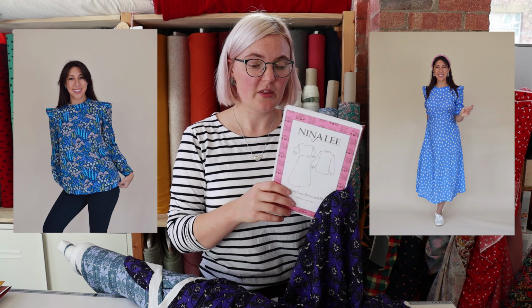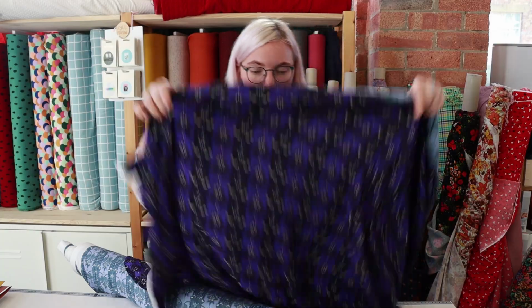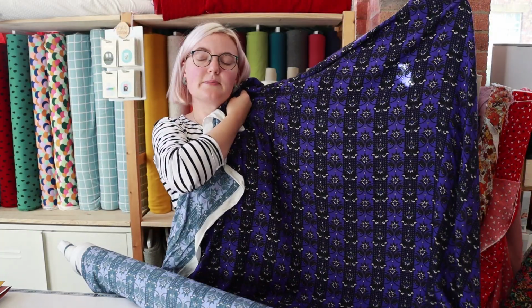And we thought it would make a really fantastic Park Lane by Nina Lee. You could either make the blouse or the dress, just to show off the print really, because the Park Lane has that beautiful skirt portion of it. So you could have the pattern running all the way down it.